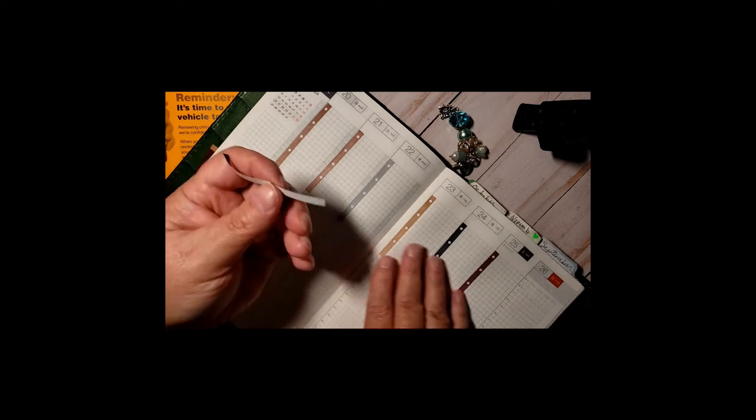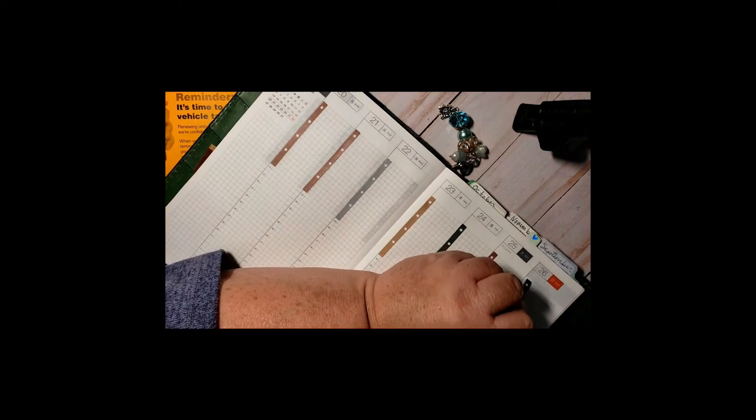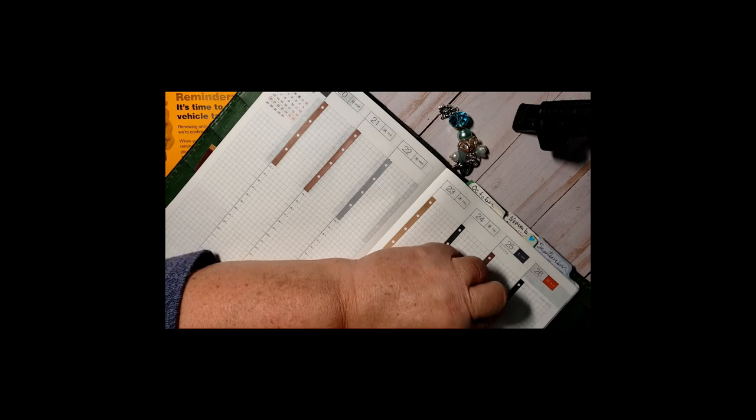What else did I buy? I bought another happy planner, but it's for recipes. So you write your recipes in it and you make it pretty with stickers and stuff. So I need to do that. I've gotten a couple recipes written in there, but they're not pretty.